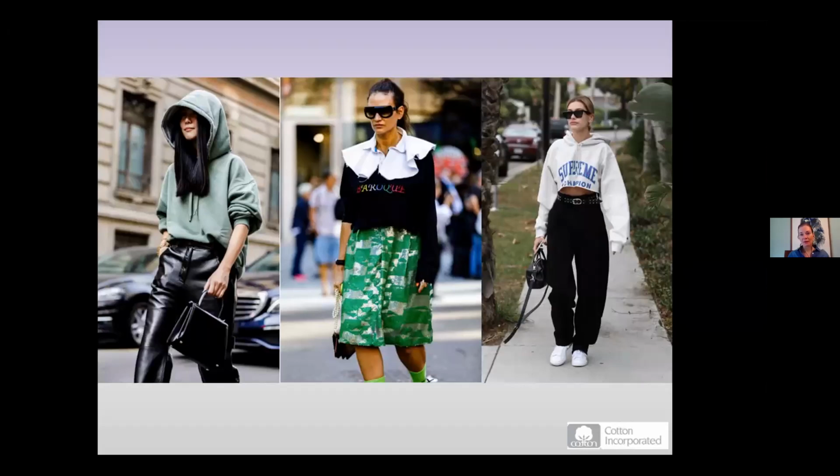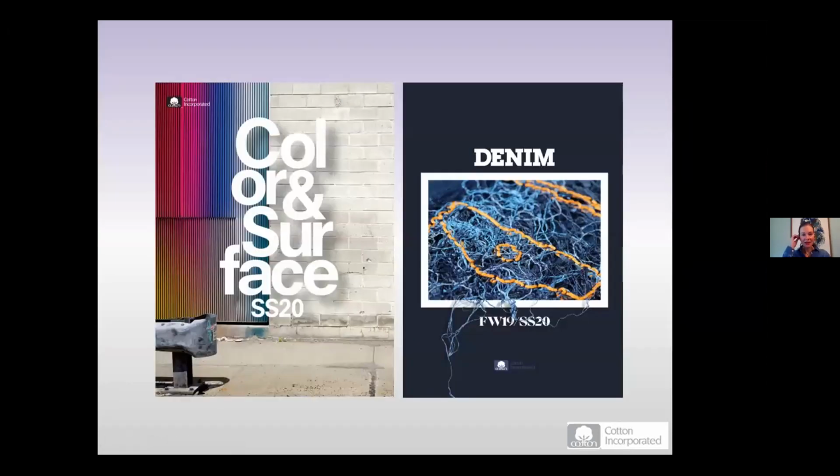And as I said, cotton's in a really good position because people really want to wear cotton. They want that softness against their skin. And we have such a great story with cotton being a sustainable fiber. So that is the end of my presentation.